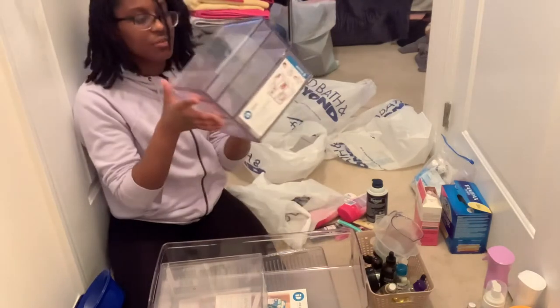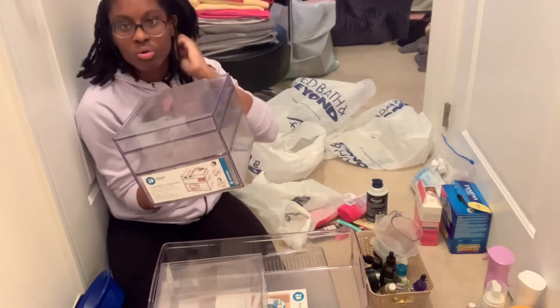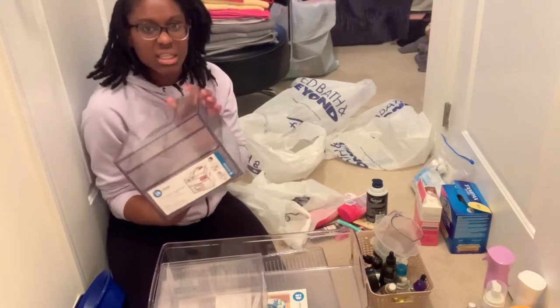And then I got this for my makeup, and then maybe the edge controls or something like that. So I'm just gonna start putting stuff together and see what fits.